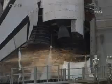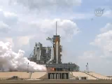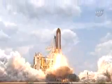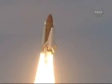9, 8, 7, 6, 4, 3, 2, 1, and liftoff of Space Shuttle Atlantis, the final visit to enhance the vision of Hubble into the deepest grandeur of our universe.